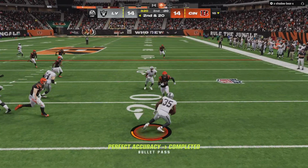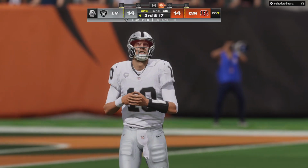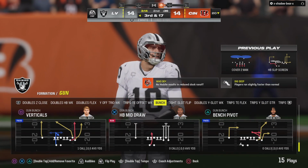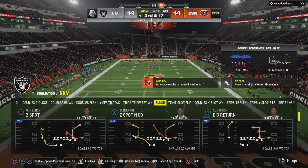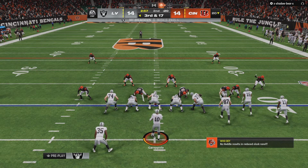That's complete to White. And he's taken down. It's a gain of 3 from the 17 to the 20. Good reactions there defensively. That screen was a little slow in developing, and they shut that one down with little gain.